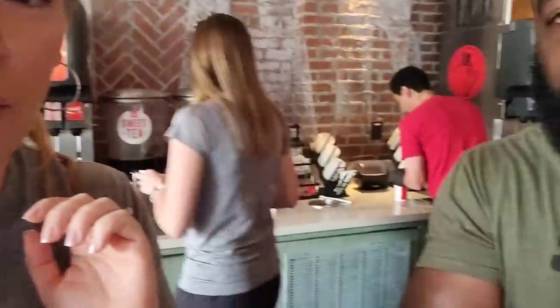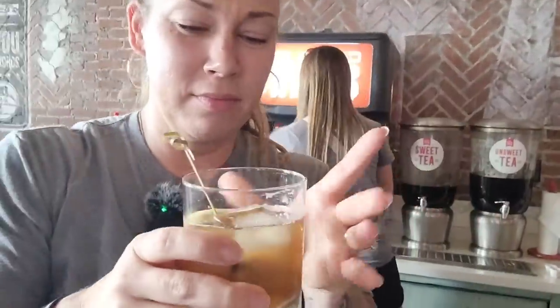I was about to say, back to my food. Why don't you taste this? Ew. I don't like bourbon. Sweet tea old fashioned. This has bourbon in it, right? It's a handcrafted cocktail. Oh, wow. That is extremely good. And I don't like bourbon, generally speaking.